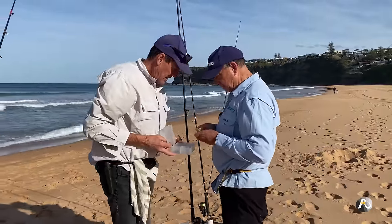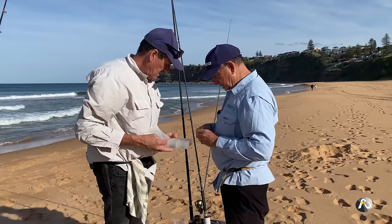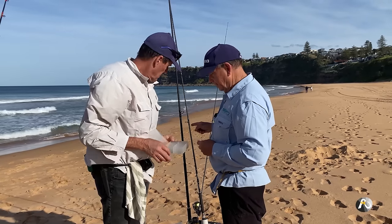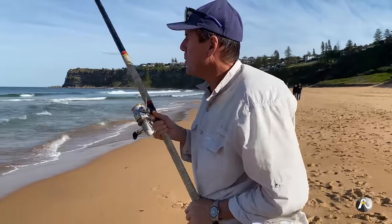Right, so I'm going to just put this snap swivel on this. That's a huge lead for this. What pound line are you using? I've actually got 20-pound line on the main line. Okay, so I've just put on a worm.